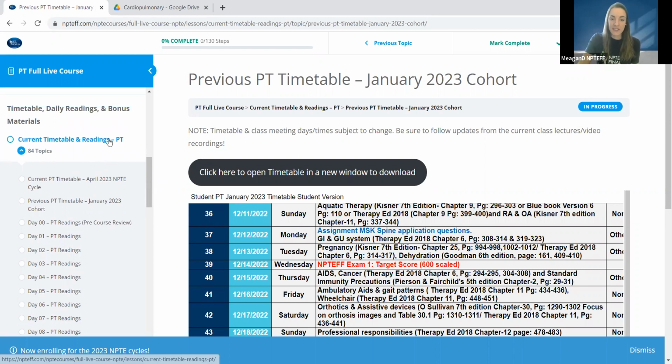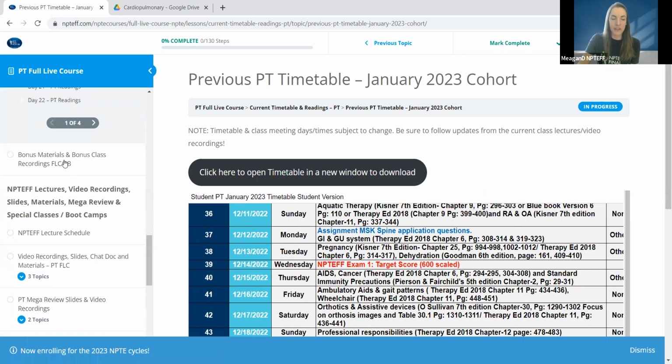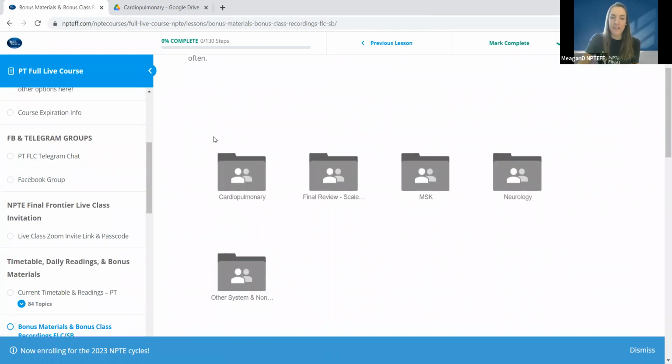Now, if you've done these readings and you've done those day 00 readings, another great place for you to spend your time is here in the bonus materials. In this bonus material folder, you'll find some other folders that have the large areas that we're studying and lots of topics within, and charts and things that you can study to help build more content knowledge and really refine some of those topics to get ready for the cohort to begin. So don't miss out on that bonus content.